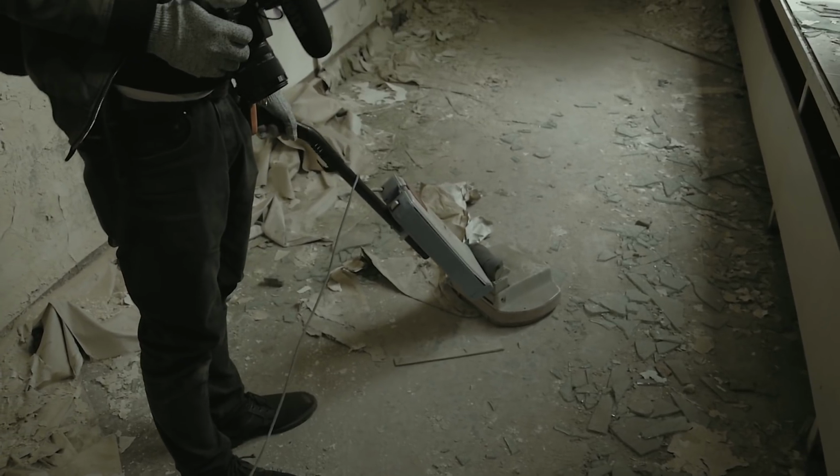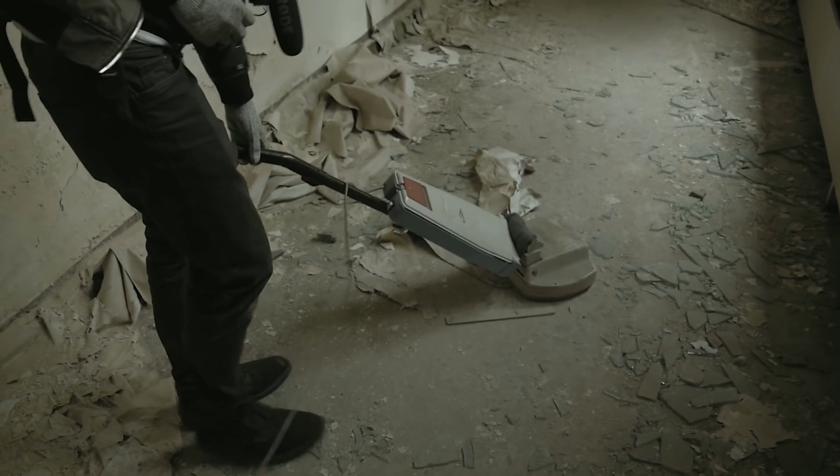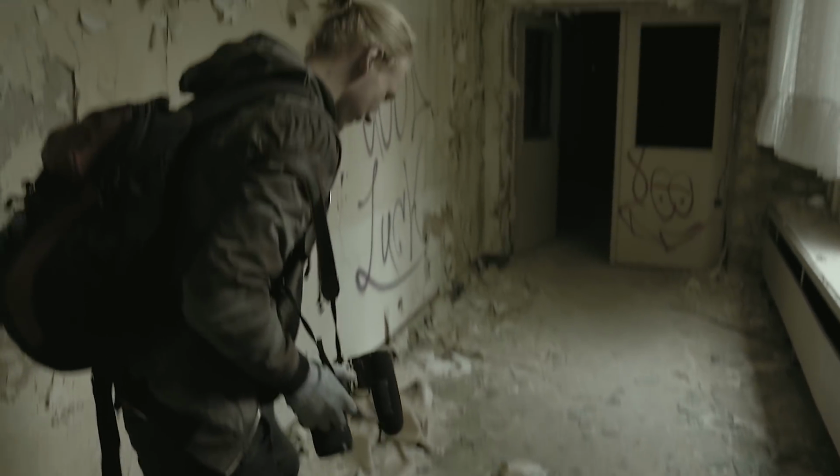Ich glaube, hier kannst du lange staubsaugen, bis es wieder sauber ist. Da wird der eine Beutel nicht ausreichen.